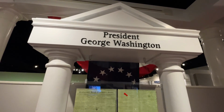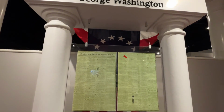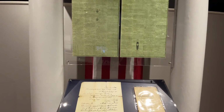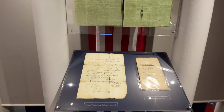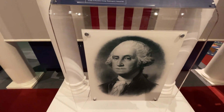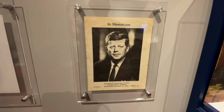The very first president himself. They had this little area for him. George Washington. There he is. Powdered wig and all. A nice little in memoriam here for JFK.